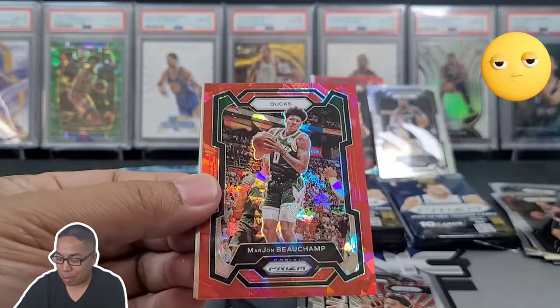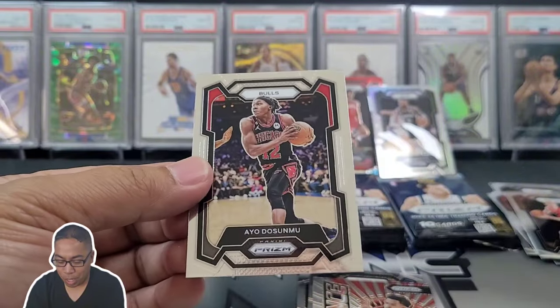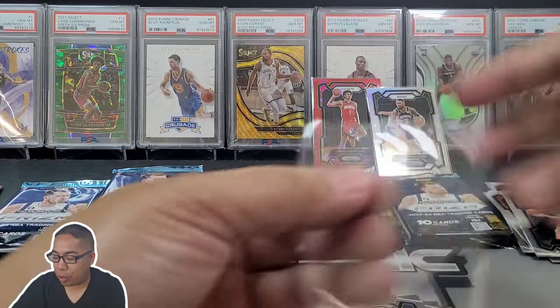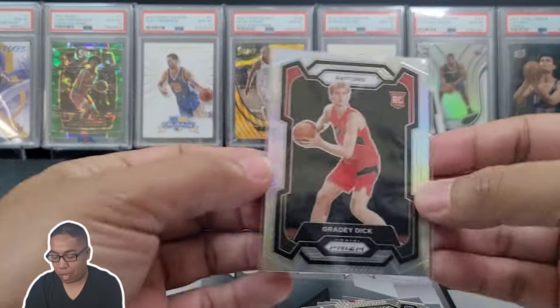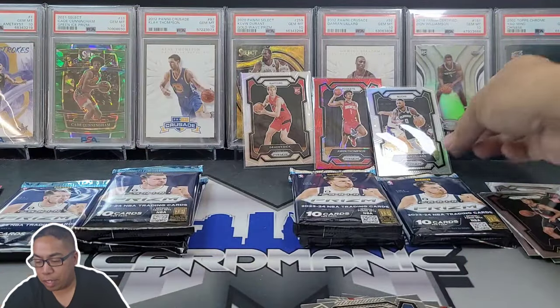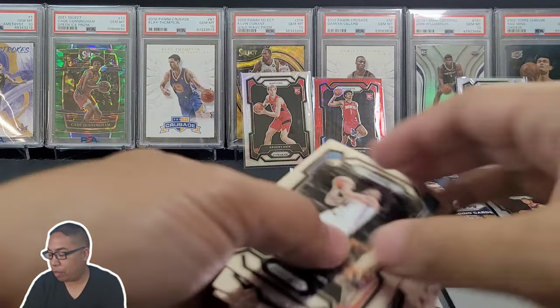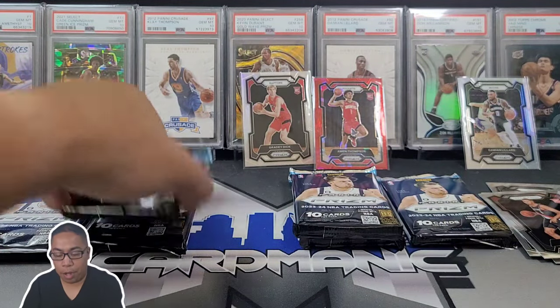Keep it PG, people. All right, Marjon Beauchamp, Jalen Williams, and Ayo Dosunmu. So we're going to get Mr. Grady. Nice little silver rookie right there. Nice color from today's Target box. Definitely loving that. Get Dame out of the light there. We had two good silvers. Definitely happy with that.